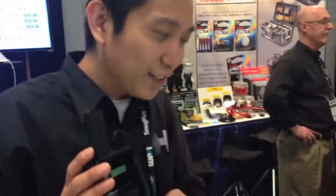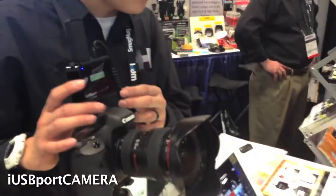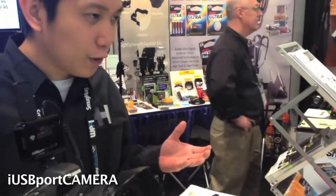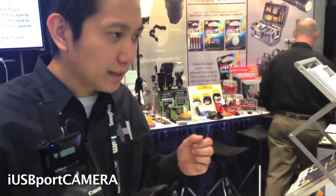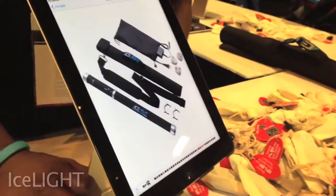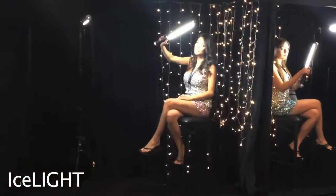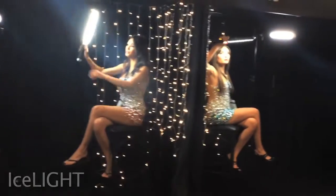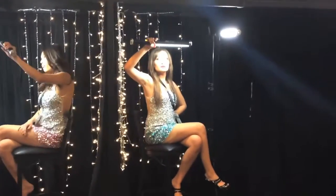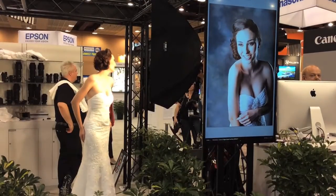It's a wireless tethering device, so it allows you to basically wirelessly control your camera from an iPad, iPhone, Android tablets, and including Windows and Mac PCs as well. You will also get a chance to take pictures of the models with different light sources.